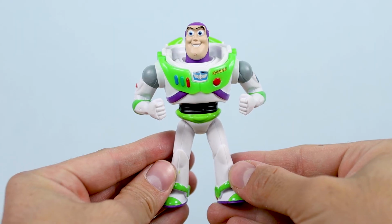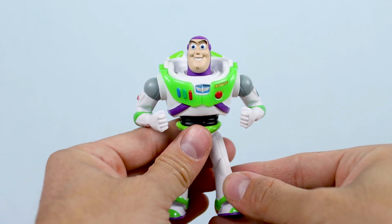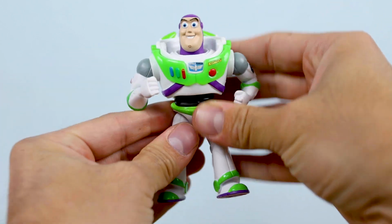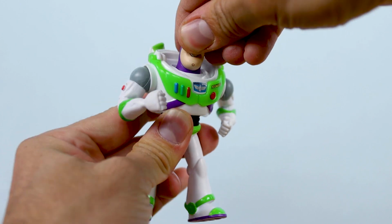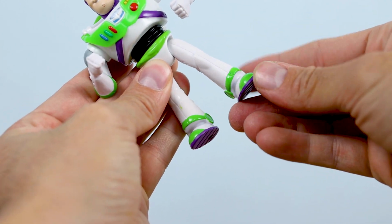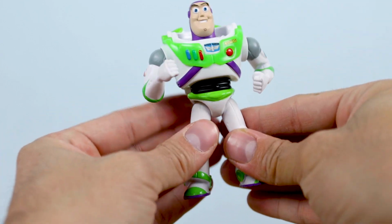And here's just a super brief closer look at Buzz. Just wanted to show here that he has very limited articulation. I'm counting only 5 points in the arms there. His head can rotate 360 degrees and then in both his legs. He doesn't have any joints in his elbows, wrists, knees, ankles, or waist. So yeah, pretty basic stuff, but of course I did mention he also glows in the dark, so that's pretty neat.